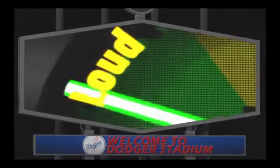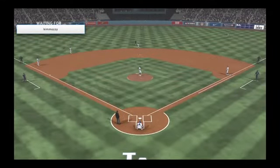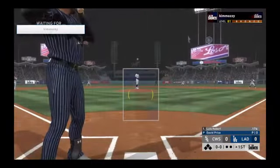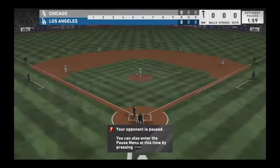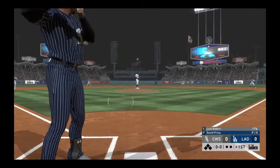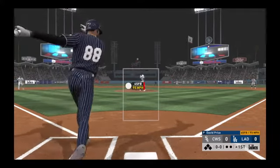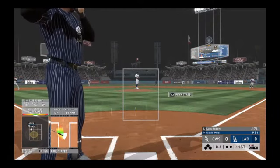We are under the lights this evening as we get you set for another edition of Baseball on the Show. Tonight, an intriguing matchup between the Chicago White Sox and the Los Angeles Dodgers. At the plate, Luis Robert, and we are set for baseball here this evening. Now the first pitch here from Price. First pitch, 7 o'clock.